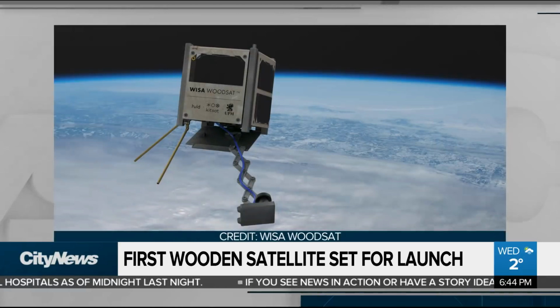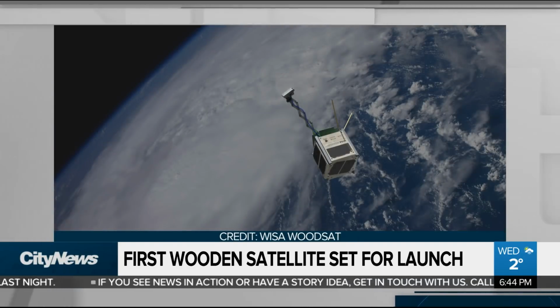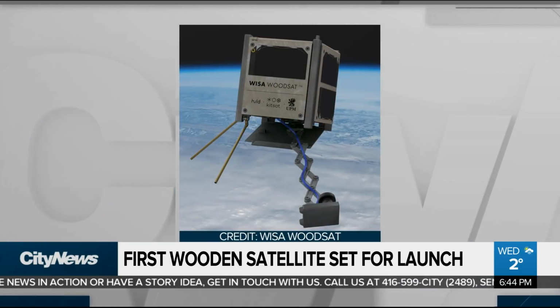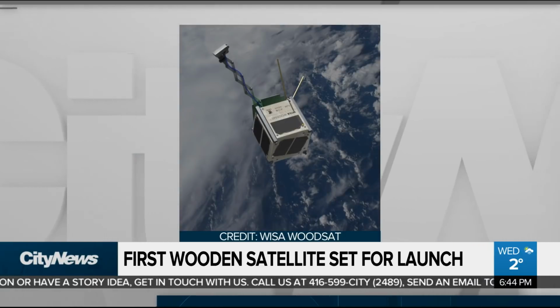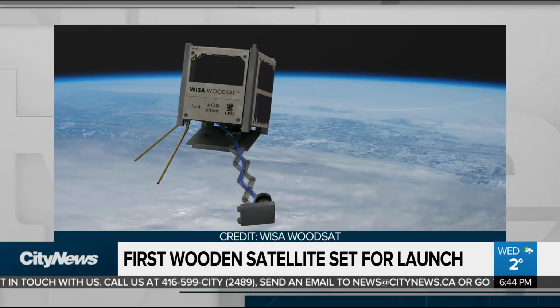Okay, this sounds a bit unusual. A satellite made out of wood could soon be launched into space. Explain this to me, please, Richard. Yeah, I mean, you think satellites, you think high-tech, composite technology, and most do, Erica, until now. They're, yes, going to put a wooden satellite in orbit. The project is called Woodsat, and it's going to send this small plywood satellite into space.